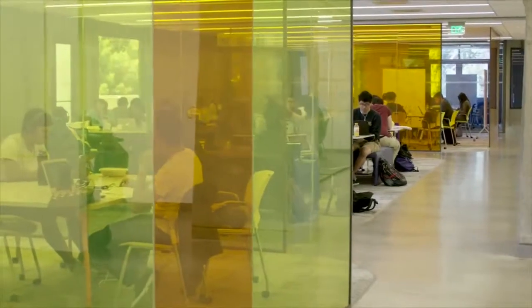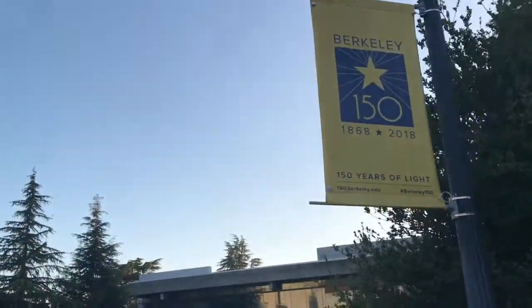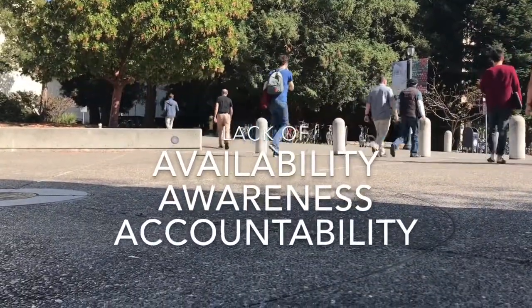In particular, displaced chairs and random items meant to save seats are becoming more and more commonplace. At the moment, Moffitt's situation is characterized by a lack of availability, awareness, and accountability.